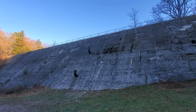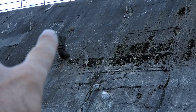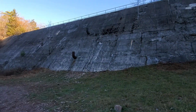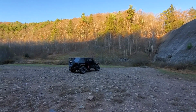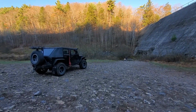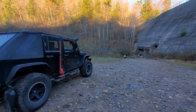I'm gonna zoom you in so you can see what I'm talking about. You see it right there. They got all the way up and around that pipe, and you can see all the other marks going here, and you can actually see in the grass right here. So somebody recently took a ride up that. That had to have been a rush. Oh, here we go, coming through. Nope, that's a dirt bike. And a four-wheeler.